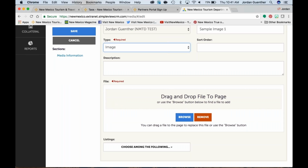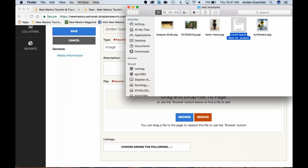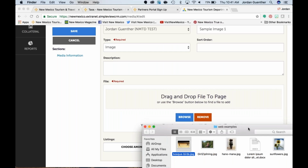There's two ways you can do this. You can use a traditional browse button where you can just go and find your images, or you can just grab an image and drag it over to the upload box. Is this going to work here?